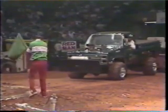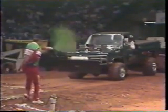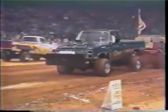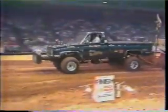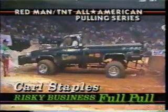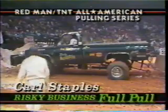All right, here comes the green light on the weight transfer machine. Jeff Carter has the green flag out. He's got to make a pull of 175. He needs a full pull to tie. Karl Staples. And Karl Staples has made a full pull.